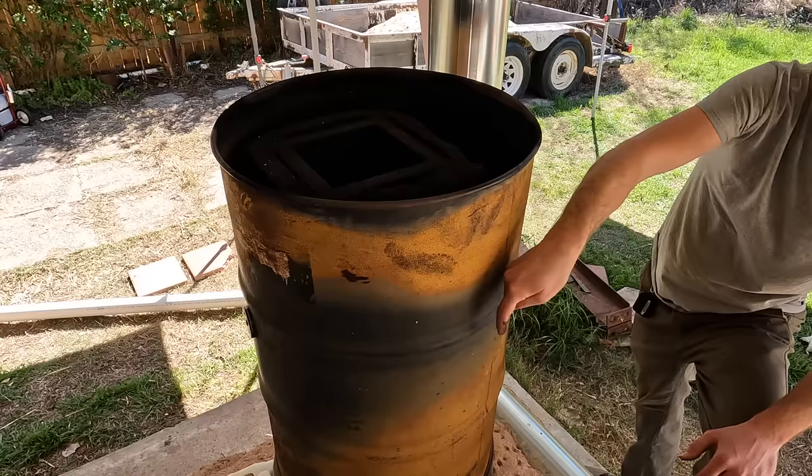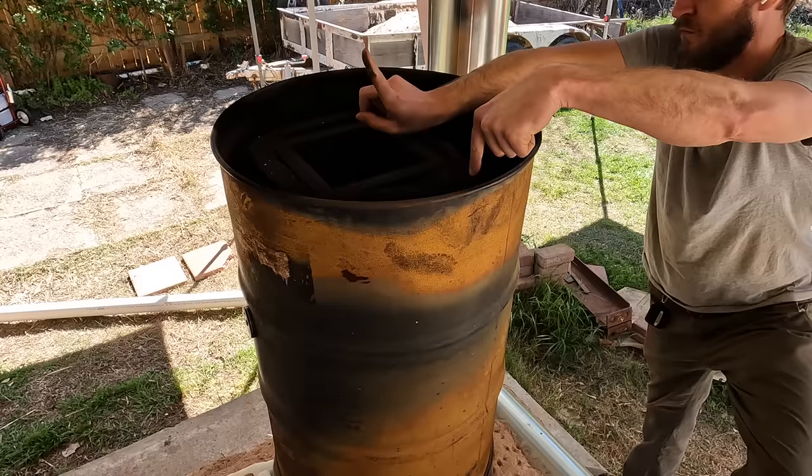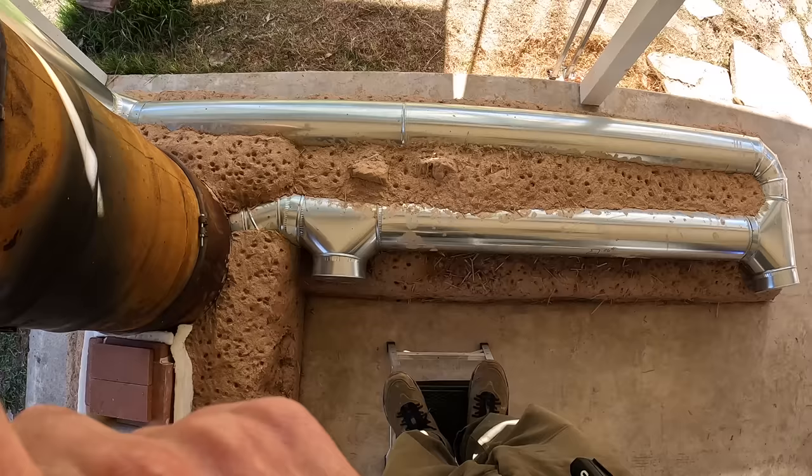The combination of the rapidly rising air inside the heat riser and the relatively cooler falling air inside the bell are the engine that drives air through this entire stove. This airflow is what pushes the hot air through the winding ducts inside the earthen bench.